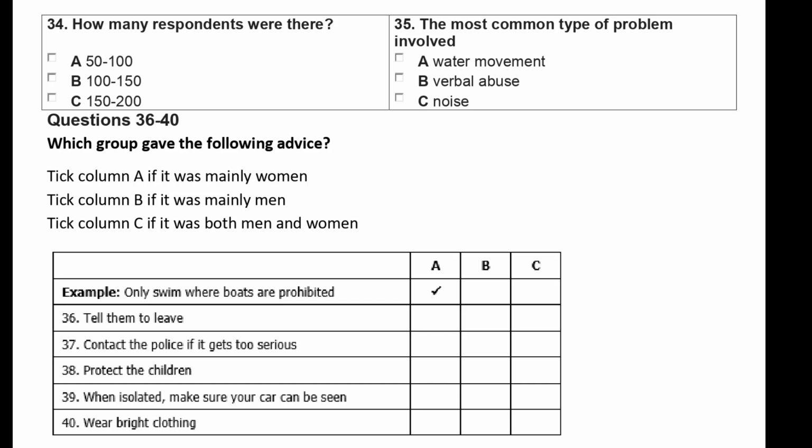First, it was noticeable that there were often distinctly different answers between men and women. It was mainly the women, for example, who said they should try to choose places where boats couldn't go, whereas it was usually the men who said you shouldn't have to move if you were there first, so you should shout at them if necessary. Both men and women said you should call the authorities if the situation gets too dangerous or the powerboat drivers are acting irresponsibly.